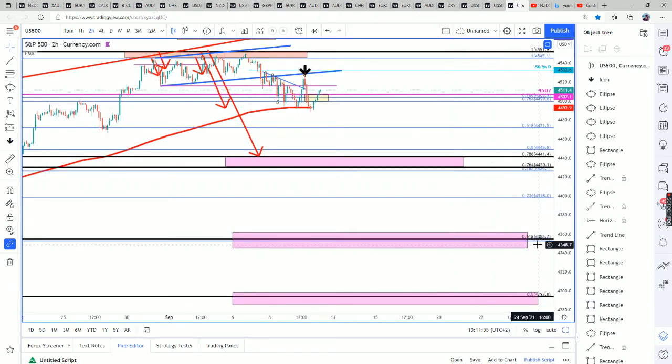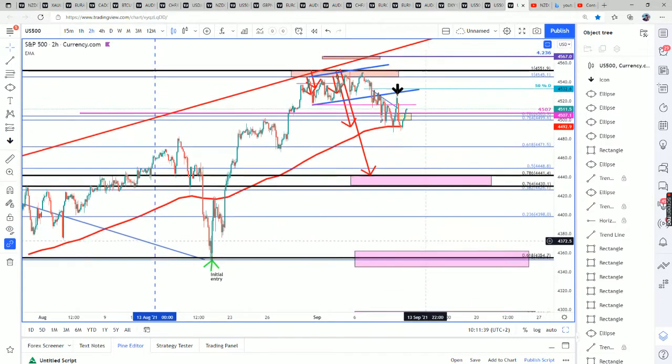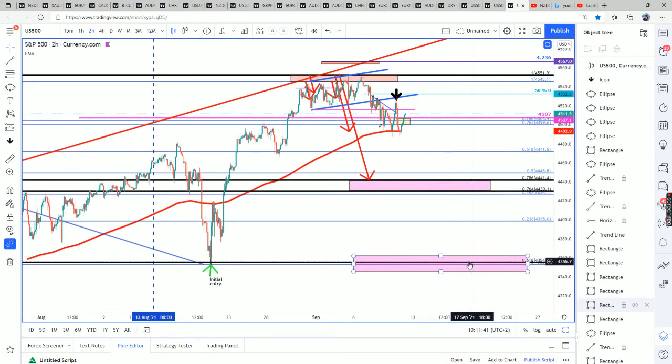Ideally, I would like to see 4,354. That's the short-term target. Here, we should see a bounce for sure. We will find a lot of buyers in this area, a lot, due to these first lows we have here, where we had called a long at this time. We called a long here. But now we are there.